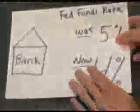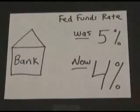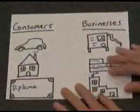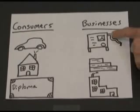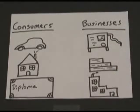Imagine you're a bank and you can borrow money at 5%, and then the rate gets lowered to 4%. Since it costs you less now to borrow money, you can offer lower rates to consumers who are looking to borrow money to buy a new car, or a house, or a college education, or you can make loans to businesses looking to buy equipment or raw materials or buildings, and all of this activity tends to heat up the economy. Here's how.